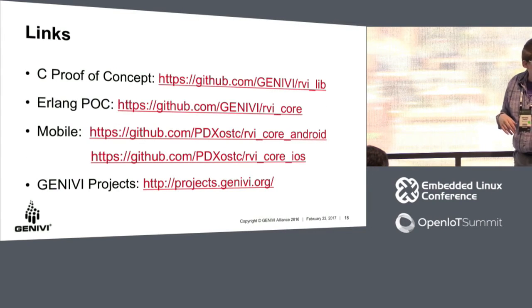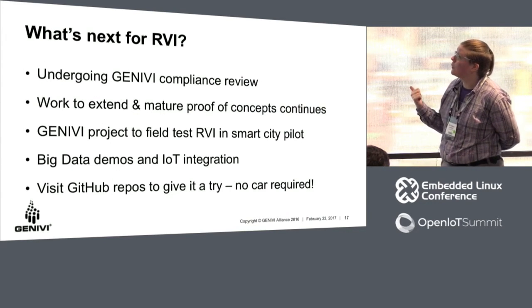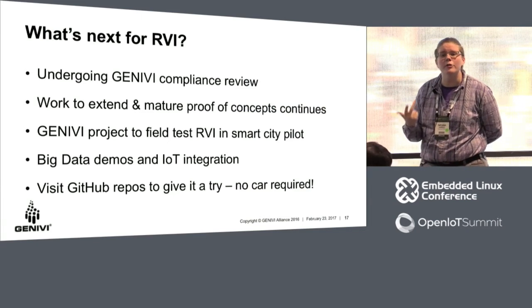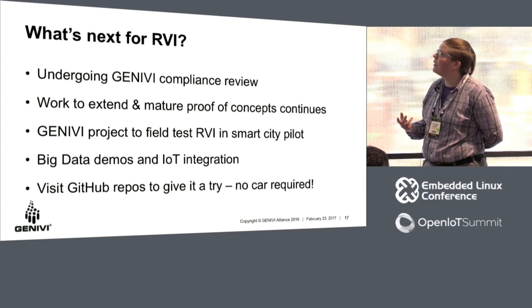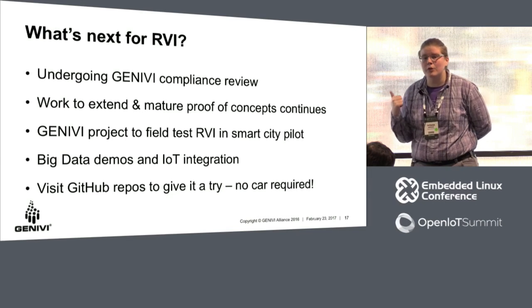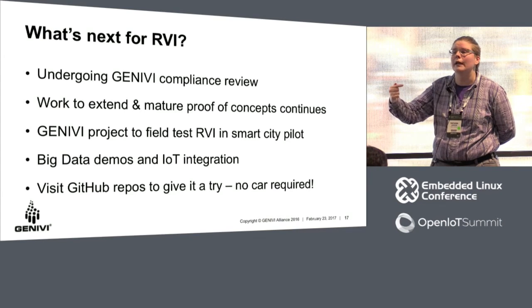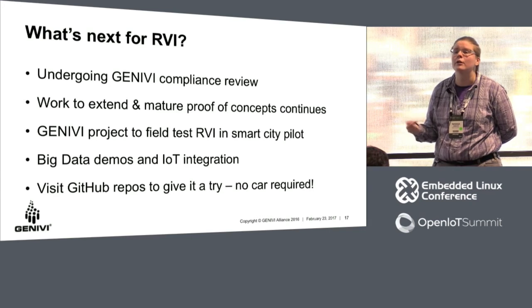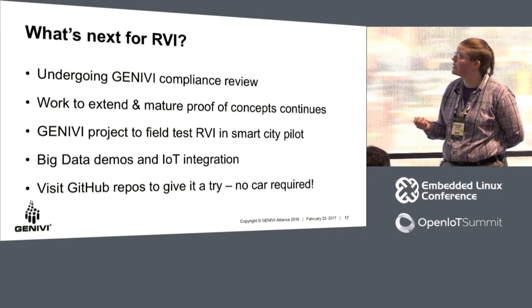All right. So like I said, for what's next for RVI, we are currently undergoing a GENIVI compliance review. We've also been undergoing a security audit with the GENIVI security team. The security audit report, I believe, is being released soon, but that may be an internal GENIVI release. I'm not sure about that. We are continuing to work to extend and mature our proofs of concept, and we are working to get to the maturity level of having a reference implementation that we integrate into the baseline for GENIVI, for future GENIVI releases.